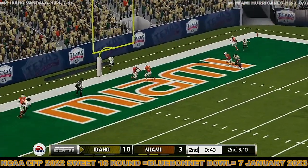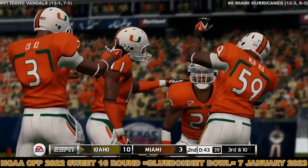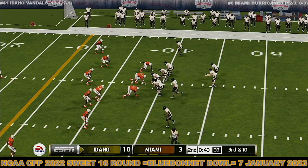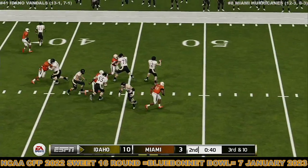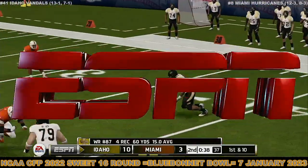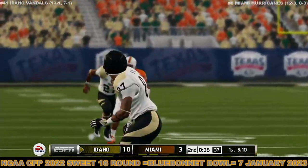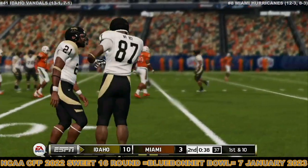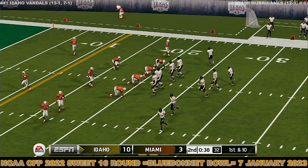Going for it all to the end zone. This one will fall incomplete. Almost a big play. He patrols the deep part of the field like a center fielder, though he didn't make the catch like one. And this play is number 8 on the drive. Stays in bounds to make a nice catch. First and 10, ball on the 21-yard line.